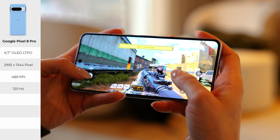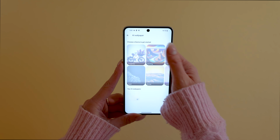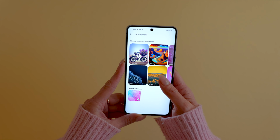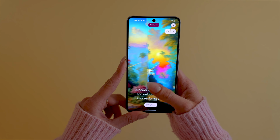You now have the ability to create your own wallpaper generated with AI, which is quite a unique feature that the Pixel 8 Pro offers. There are many different designs and colors, and it can really make it feel special for the user as it gives your phone a personalized touch with a background that only you will have.